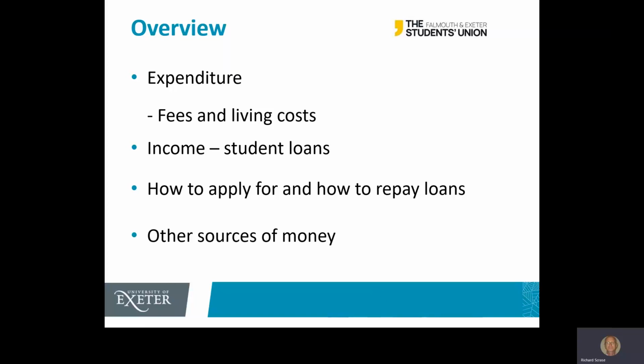And there you are, 4 bullet points: expenditure, where I'll be covering fees and living costs, tuition fees that is, income, primarily focusing on student loans, how to apply for student loans and how to repay those student loans. And we'll also touch on other sources of money that might be available for you.